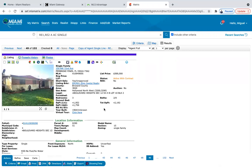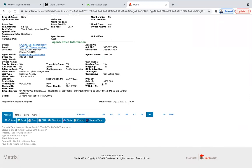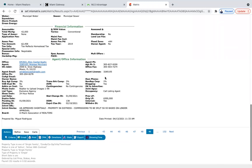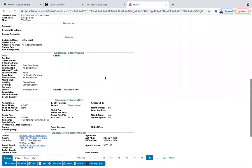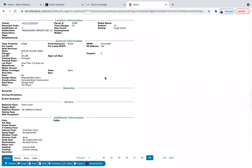It's a short sale. It's active with contract. It's been under contract for 138 days. So you can always call the agent and get an update. Hey, what's going on with the short sale? Is your client still interested? Is he still moving forward? Look, I'm interested in buying myself.